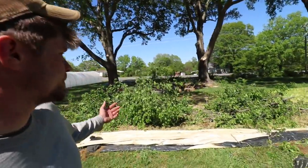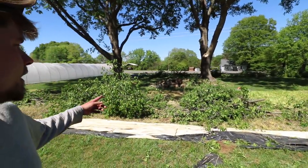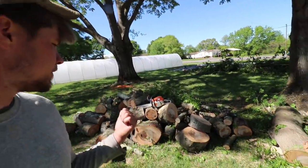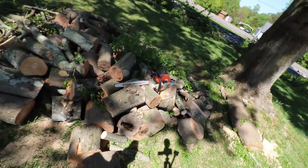You all can see all the brush piles. So same thing on the other side of the trees. And there's the saw for reference on things that I was cutting for firewood. So that's a pretty good bit taken out of these oaks. General rule of thumb is you don't want to prune more than 25% of the tree's canopy, and we weren't even close because these trees are huge.